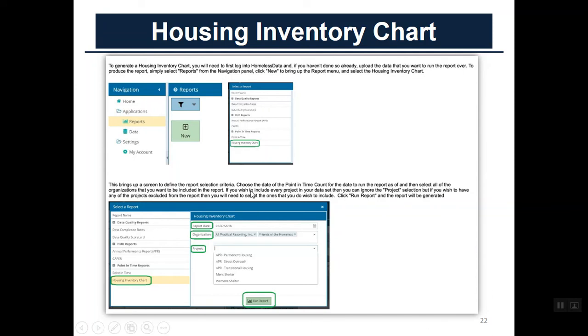This housing inventory chart, again, is based on the data that you put in the system in ETO from your program descriptor touch points. You'll go into run a report, you'll add a new report, and then select the housing inventory chart there. The report date should be, again, January 30th, 2019. It is the last Wednesday in January, and that is the night that has been selected by the City of Boston to conduct the annual homeless census.